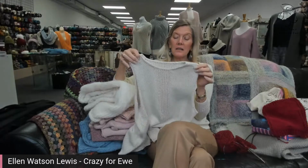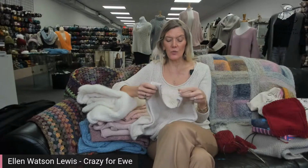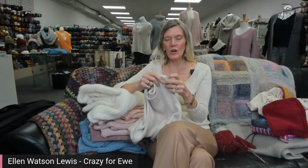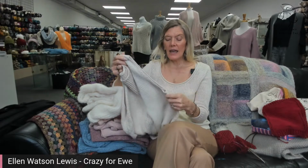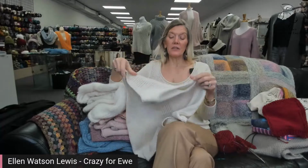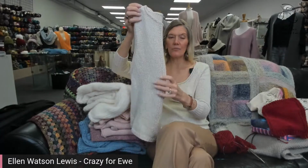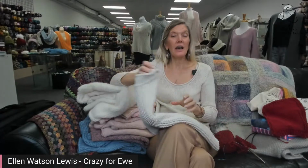Just really cute, knitted in the round, top down, like I said. It's knit in Coleman by Queen City, which is a beautiful, oh my goodness, beautiful yarn to work with. It's a blend of, I think, 60% silk, 40% linen. For where we live, it's an all-season garment. I will definitely wear this layered with jackets and whatnot. So super fun, I love this one.